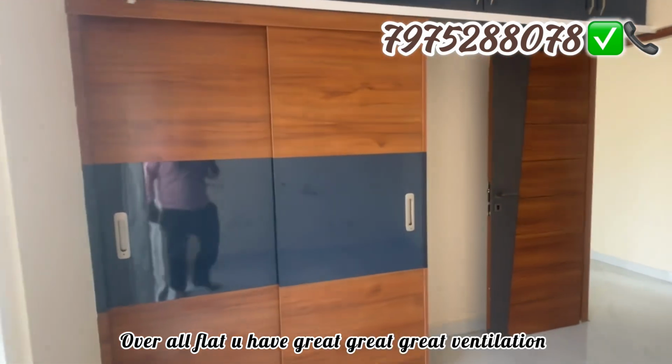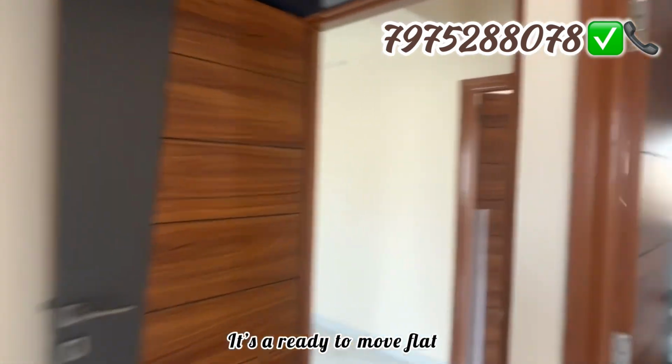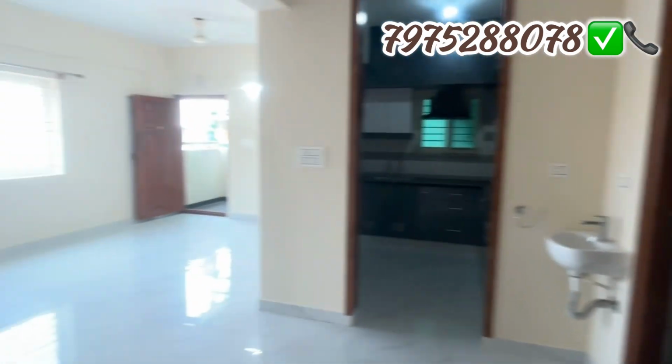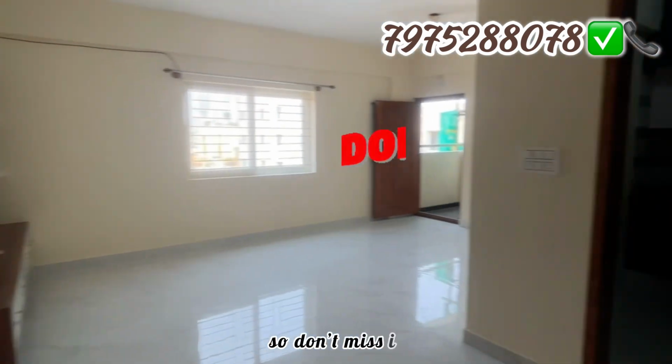Overall in the flat you have great ventilation. It's a ready-to-move flat, available for both families and bachelors. Just look, it's a view. This is just perfect for families, so don't miss it.